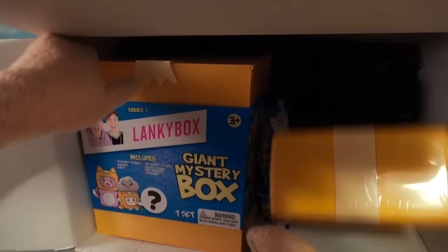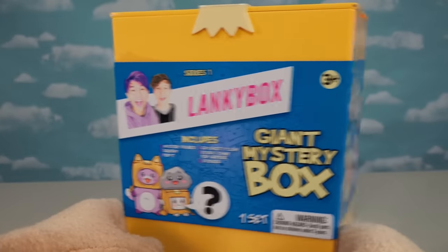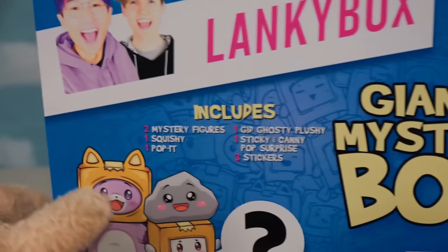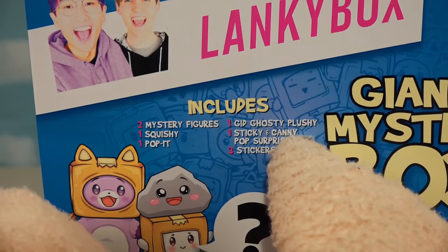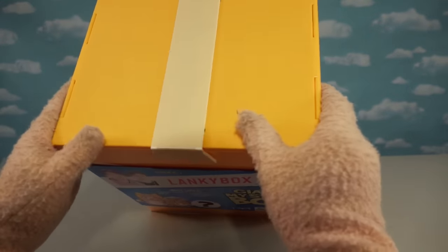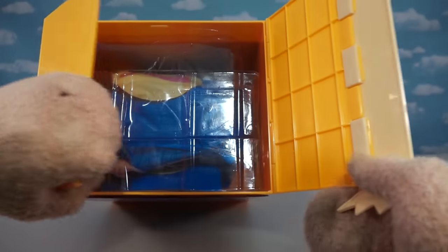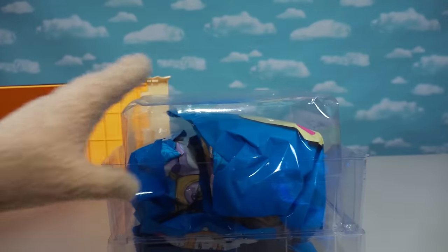Start with this big old giganticus mystery box right here. And oh mama, look at this big old mystery box. All right, let's see the contents inside, what we can find in here. Let's see, two mystery figures, one squishy, one pop it, one ghosty plushie. Oh, nice. There's all kinds of things in this big old giant mystery box. Let's see, up top here we've got the... oh man, I gotta figure out how to bust into this thing, and bam, bam! Ooh, check it out! We got all the contents inside and some crazy baggies.